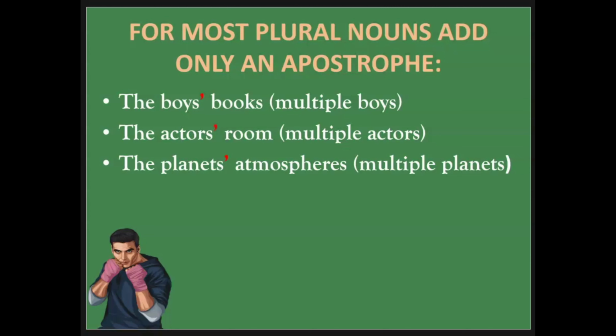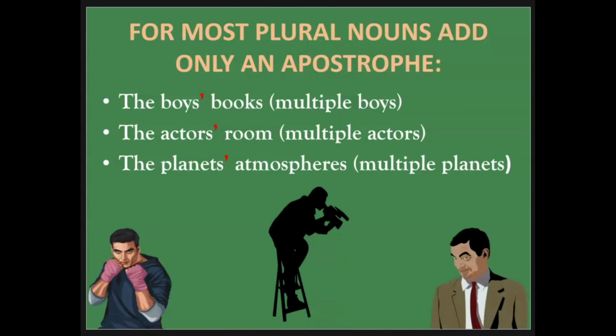And now for the second rule. When showing possession for most plural nouns, and more specifically, plural nouns ending with S, you should only add an apostrophe. In the examples that we've been given, the first sentence reads, the boys' books. The second sentence reads, the actors' room. And the third sentence reads, the planets' atmosphere. In each sentence, we are presented with plural nouns ending with S. And as you can observe, in accordance with the rule, the apostrophe is simply added at the end.